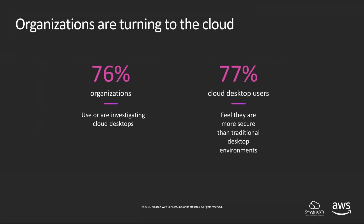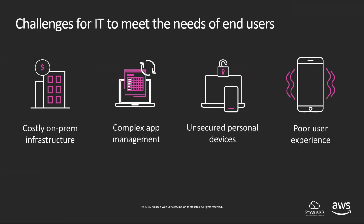Okay, so organizations are now turning to the cloud to solve these security issues and performance issues. And they're looking at cloud desktops as a viable alternative. All right, this modern approach to work presents challenges for IT. They need to support many devices and maintain legacy applications while also building the next generation of capacity and provide an easy experience for their employees, all while ensuring corporate assets and data is secure and driving down the costs.